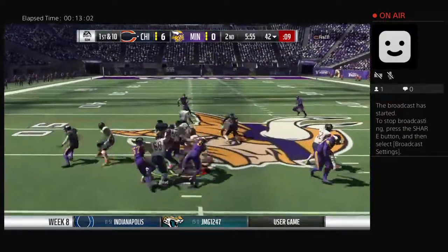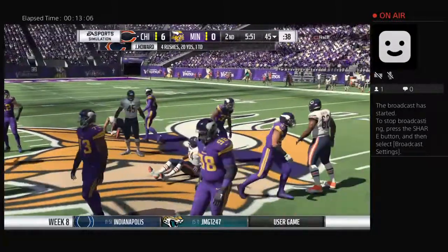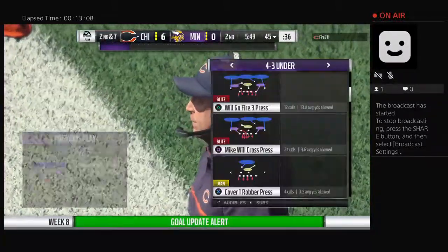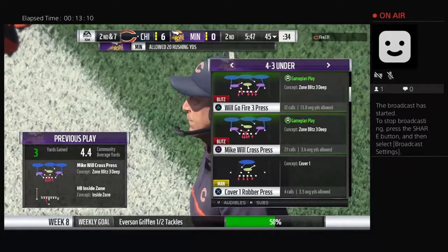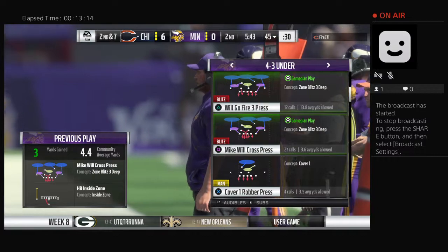They'll begin the drive with Howard. And 3 yards there takes him to the 45. Not much happening there on 1st down. Thought there might have been a hole for a split second. Yeah, but it dried up pretty quickly, didn't it? Closed fast.